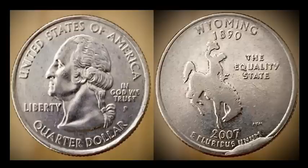And then finally, a coin that I haven't seen in probably over a year. All right, we got the 2007P Wyoming statehood quarter with this particular cud die break on the reverse under the word unum. There are currently 3 known cud errors through Cuds on Coins' website for the 2007P Wyoming state quarter. This is actually number 1. So number 1 is number 1 in my book.